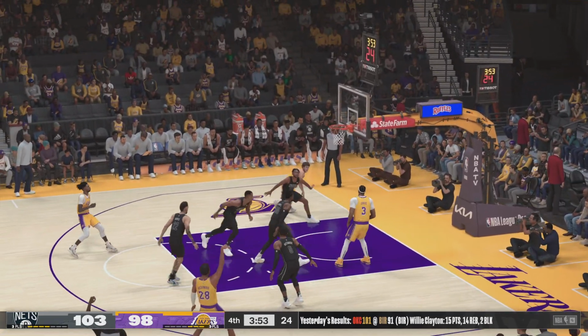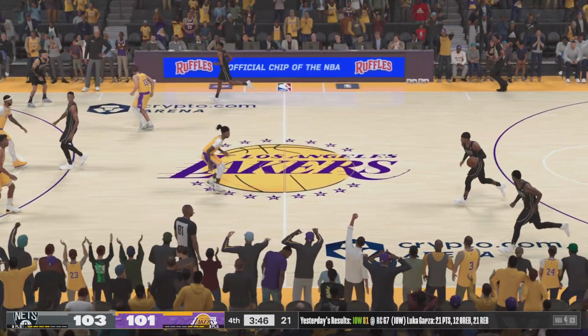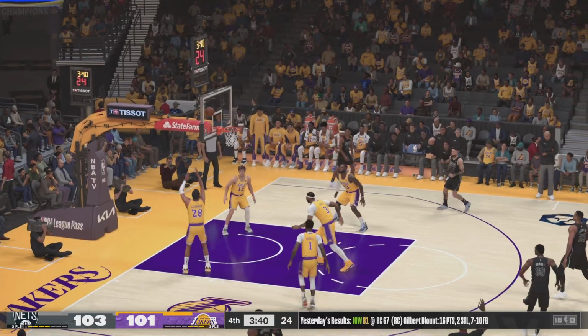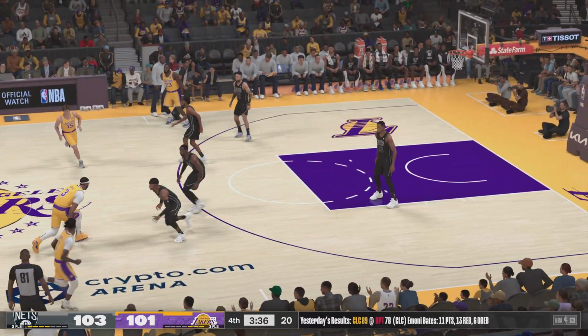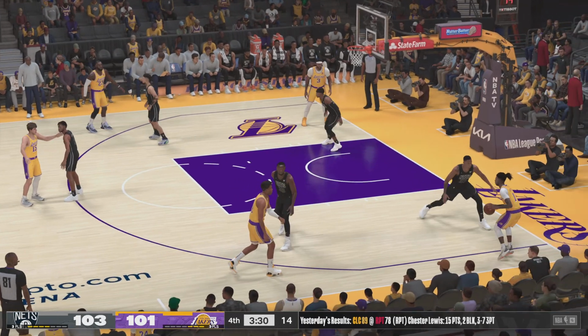Hachimura from long range. That falls. Nice feed that time from James. James has got his assist totals piling up, 11 now for him tonight. Now here's Westbrook. The three. Hachimura with a rebound. And it's the Lakers' ball. They're on a 13-5 run. Davis finds James. Now Hachimura.